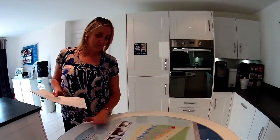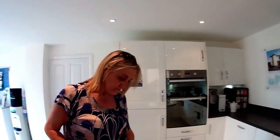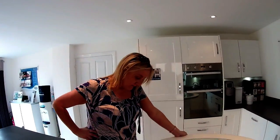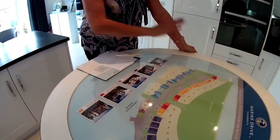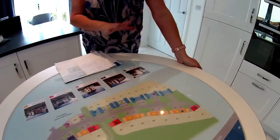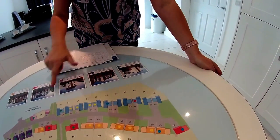Hey, Emma. Now, not every kitchen has one of these, does it? No. But actually, it gives you a good example. So Emma, some key points about this development, what do you know? Okay, well, Marine Drive has 26 beautiful homes in it. They are all 4 and 5 bedrooms. There are 5 house types.